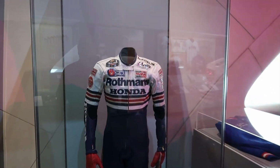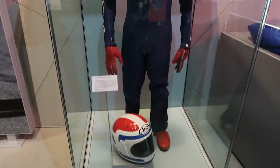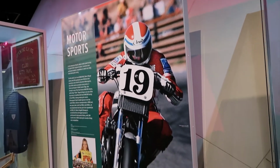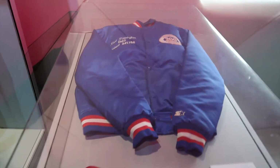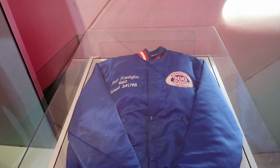This is Fast Freddy Spencer's racing suit, and there's his helmet. And I think that's actually him on his motorbike there. And this is in a laying down case. Bonneville.